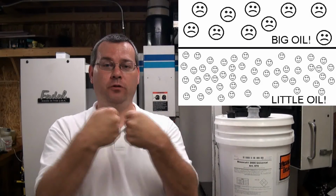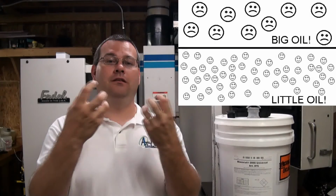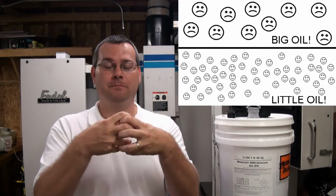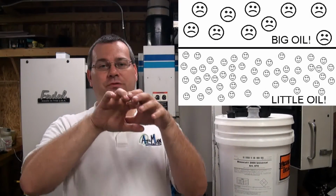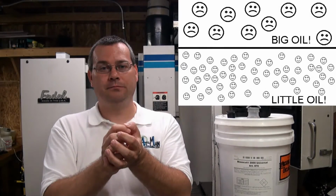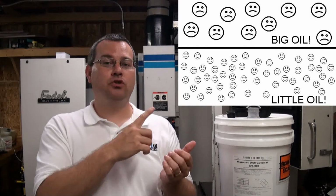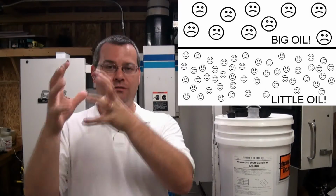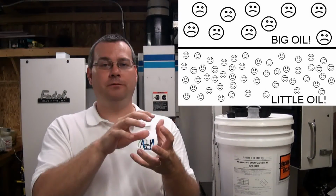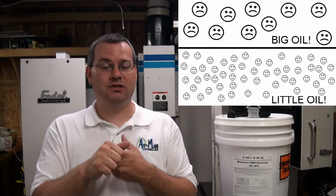Because normally oil and water want to get away from each other. They don't want to be together. The emulsifier helps them stick together. The emulsifier surrounds little droplets of oil that then float around in the water. If you don't mix your coolant properly, what's going to happen is you're going to get big globs of oil and big bubbles of oil. The coolant's not going to perform right, and it's not going to stay in suspension right. So it's very important that you mix your coolant properly.